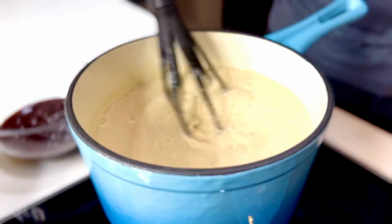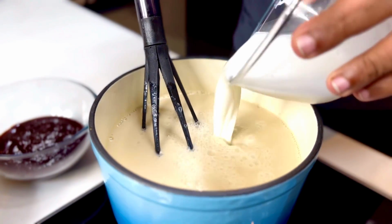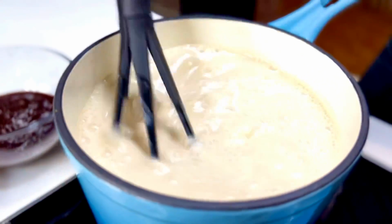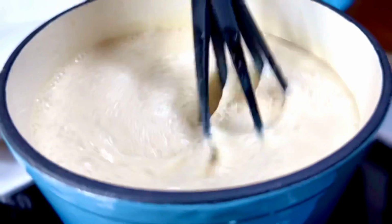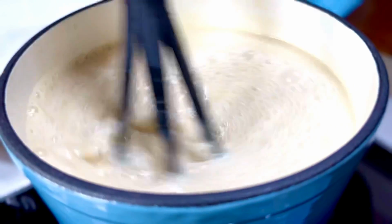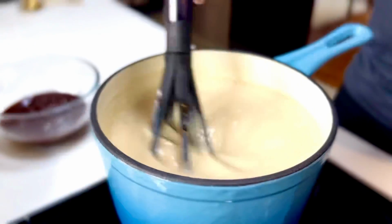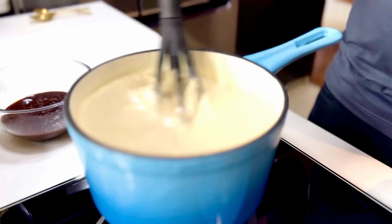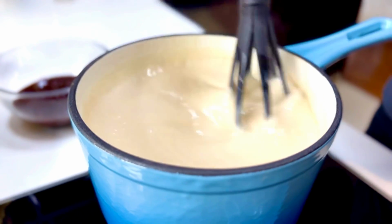As this gets nice and hot, in goes that 100 mils of coconut milk and corn flour slurry to thicken the entire thing up. Just whisk away so you get one of the smoothest and creamiest of coconut milk custards. Perfectly thickened to the right consistency, it's time to just switch the flame off and allow this to cool down.